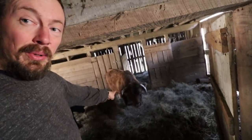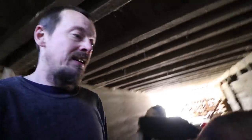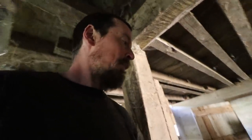I need to sneak past the bull and get a bucket out of that stall that I fed him some grain the other day. And hey, bud, I'm just gonna walk past you. Hey, bud, I'm gonna walk past you. I just like to talk to cows when I'm coming past them. They seem to appreciate it.